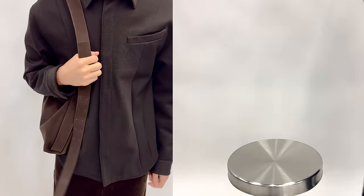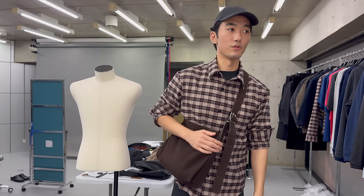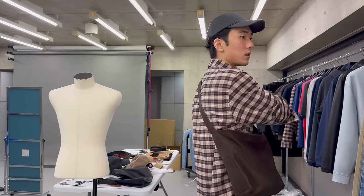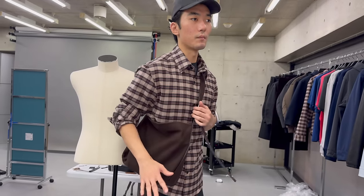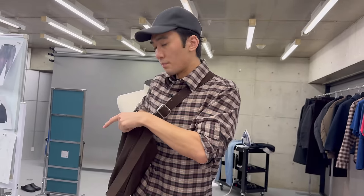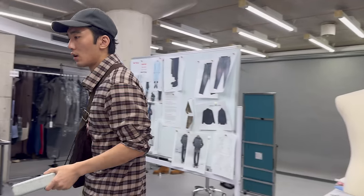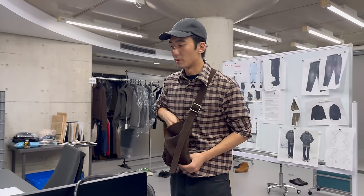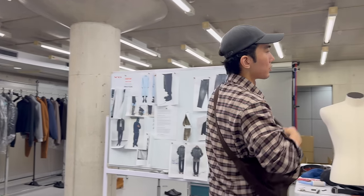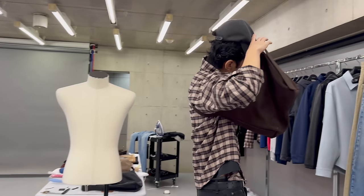This has been what I've been using almost every day to work, as well as on casual occasions as well, just because of how compact and lightweight it is. I hate heavy bags where it just, you know, puts stress on the body. So we really decided to go simple and minimalistic here, but really being well thought out in terms of its functionalities.